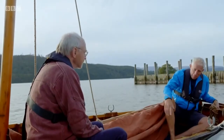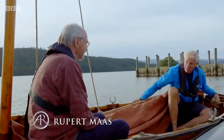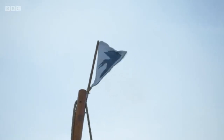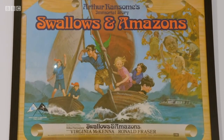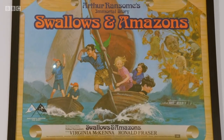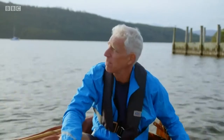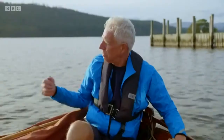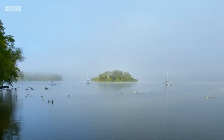So, normally on the roadshow, I'm doing pictures, and today, joy of joys, I'm sitting on a boat, and not just any boat, but the boat from Swallows and Amazons, the movie, 1974, which I saw aged 14. And it's fair to say it got me into sailing, just watching the romantic lives of these children this wonderful summer. It never seemed to rain, the sun was always out. It was filmed and shot here. One of these islands could even have been the one they spent the night on.